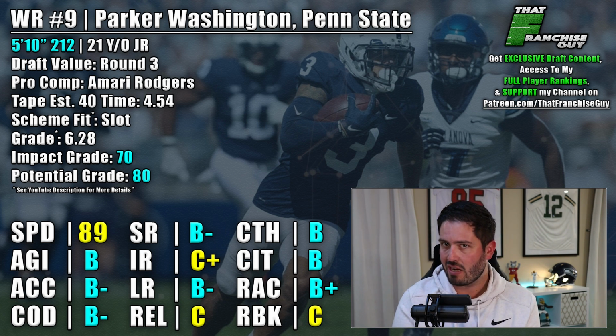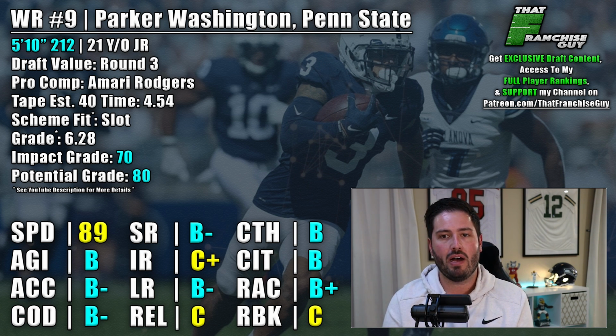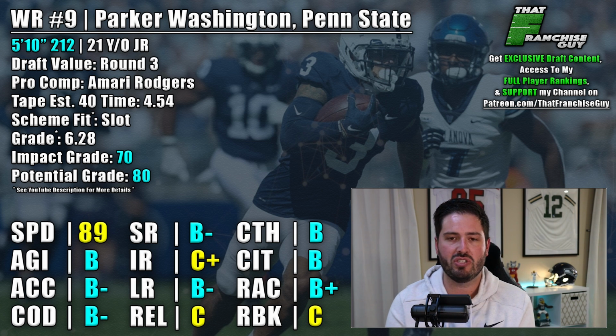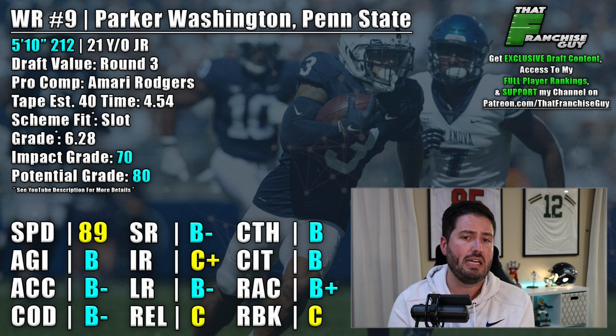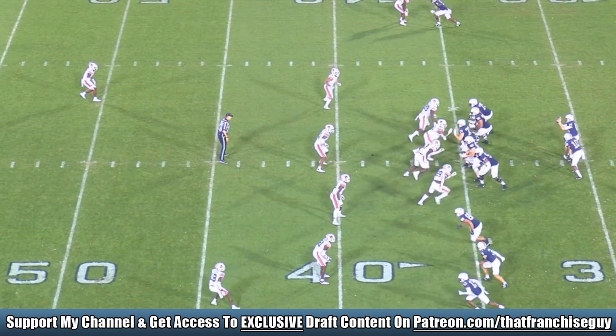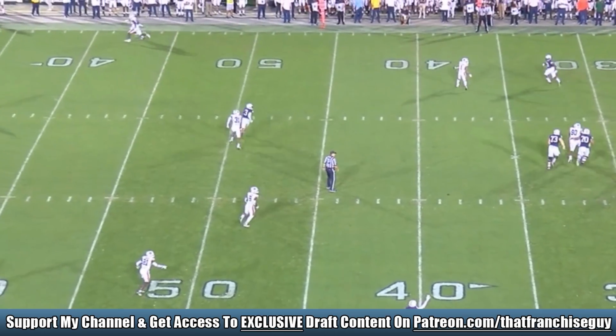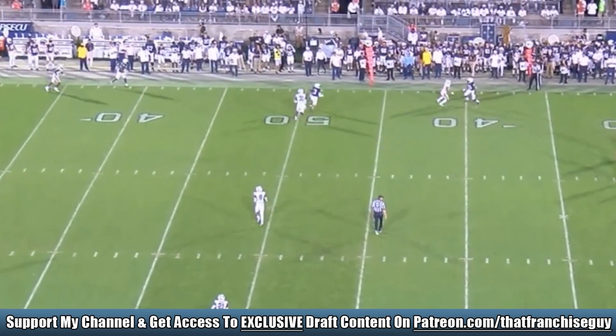But for all of the talk about Jackson Smith-Njigba, and I think Smith-Njigba is a little bit more explosive, which we'll talk about, but not terribly. I think if you miss out on Smith-Njigba and you need an impact starter in the slot, someone that can step in and be your starting slot wide receiver on day one, I think Parker Washington can be that guy.